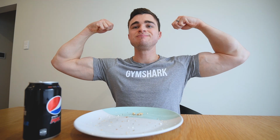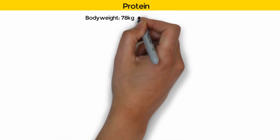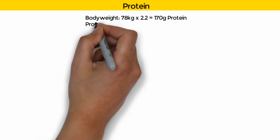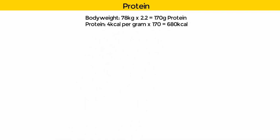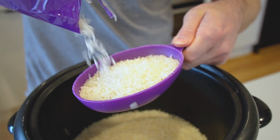If you're in a surplus, you can get away with anywhere from 1.4 to 2 times your body weight in kilos. So for myself, I'm 78 kilos and we're calculating this for a deficit. So let's times my body weight by 2.2 to give us 171.6. And we'll just round it to 170 to make things easy. Now, protein equates to 4 calories per gram. 170 times 4 will equal 680 calories, leaving us with 1,586 calories to spread amongst our carbs and fats.